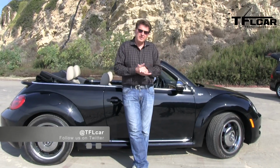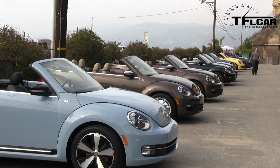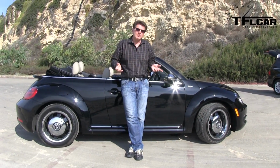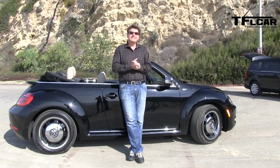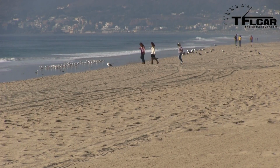Volkswagen says the new Beetle convertible competes with cars like the Fiat 500 convertible, which isn't the full convertible, the Mustang, the Camaro, and even the Mini convertible. It starts at about $25,000 and goes all the way up to $31,000 if you get the sporty turbo. You know what? This is such a nice day. I think I'm going to go enjoy some of this California sunshine.